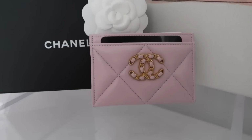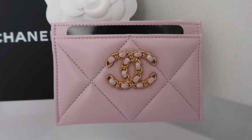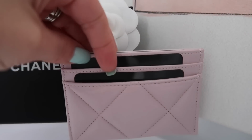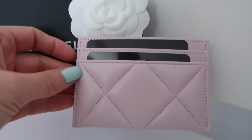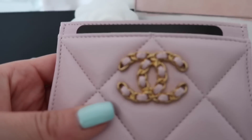It is so pretty. Hold on, let me just take a second real quick to kind of look it over. Oh my gosh, that's so pretty. So this is from the 21S collection. It is the Chanel 19 card holder. It is a 31 series here. And the color is light pink, and the number is NC022.